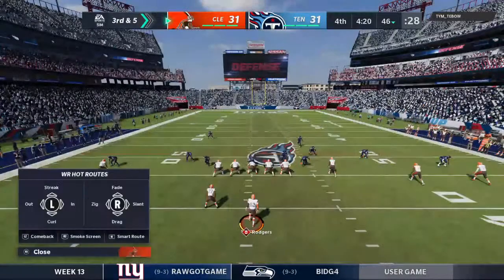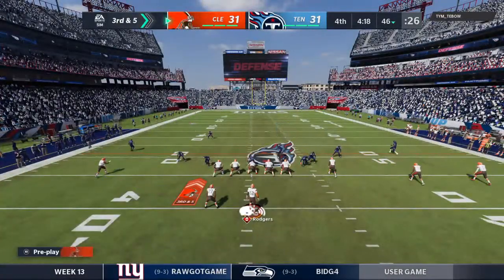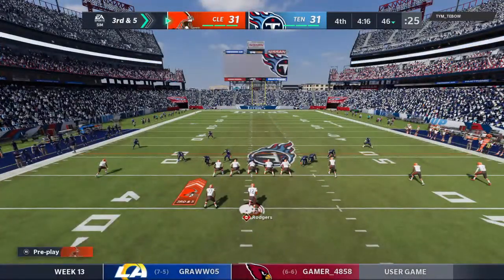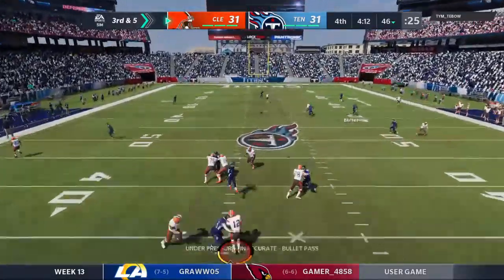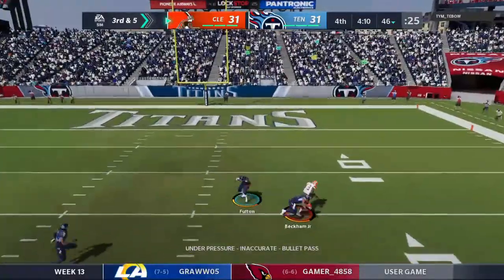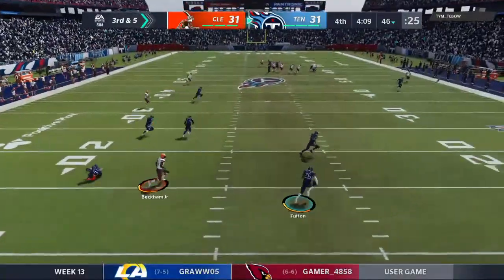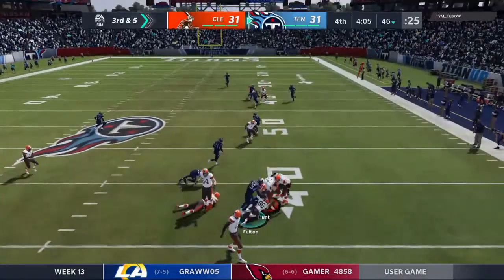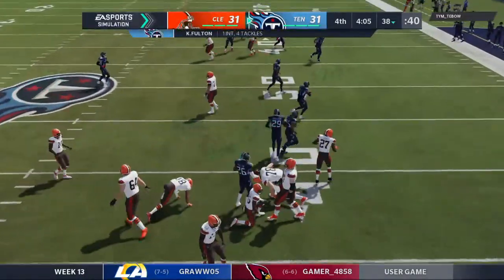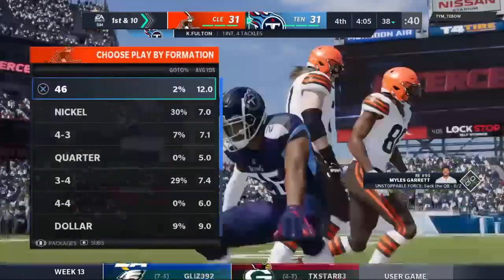The Browns on 3rd down, 2 for 5 to this point. This will be 3rd and 5. Shotgun now for Rodgers. He'll let it go deep for Beckham. And this is going to be intercepted. Christian Fulton, the rookie, picks it. And a great return as he's up close to the 40-yard line.